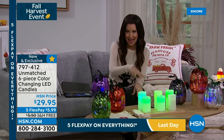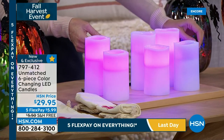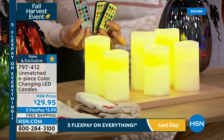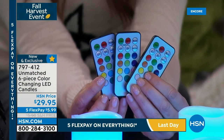What are you getting for the first time? You're getting three sets of two candles. You get three of the 5-inch, three of the 6-inch, and you get three remotes, the easiest to use remotes ever. You can even see all of the beautiful colors. If you want it to morph, you want multicolors, you want it on or off, you want it on a 4-hour timer or an 8-hour timer.